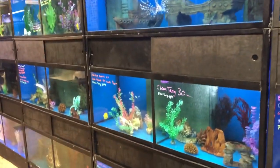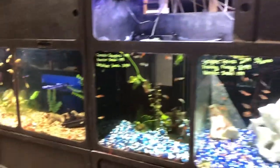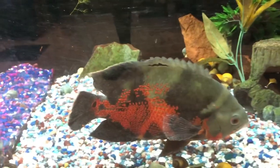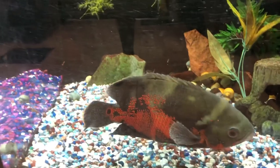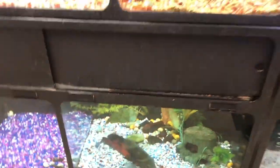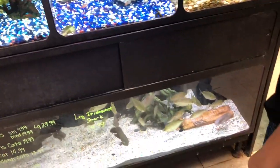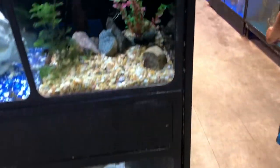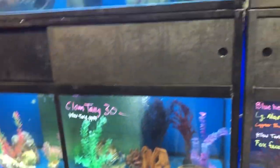Yeah, this aisle we're in right now, when you're walking in, to your right, this is all community for the most part. Community fish. There's a pretty huge Oscar right here. Look at this boy. Oh yeah, he's in solitary. He's fighting. We get a lot of fighting. So we end up having to mix-match fish all the time, see who's fighting, see who's getting along. Even those guys in with the big catfish, they spar a little bit, but they don't really get too rough.